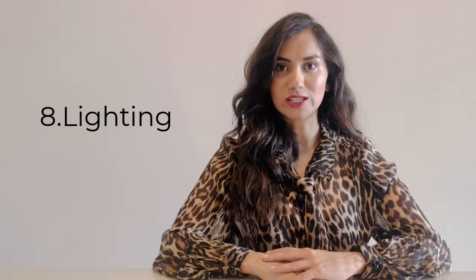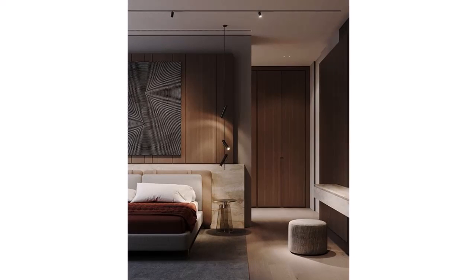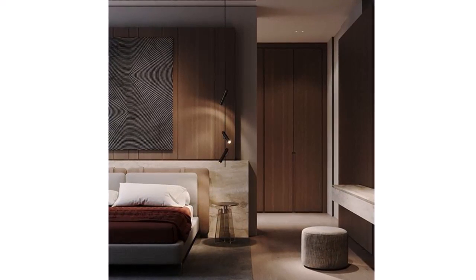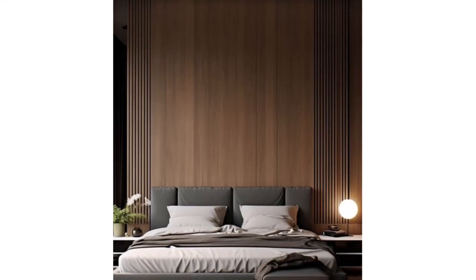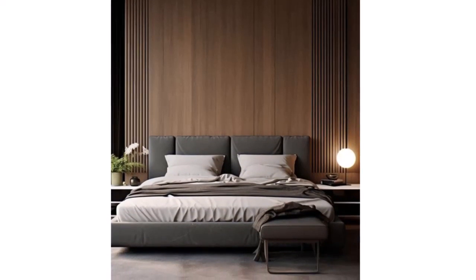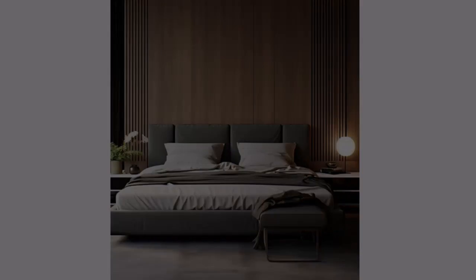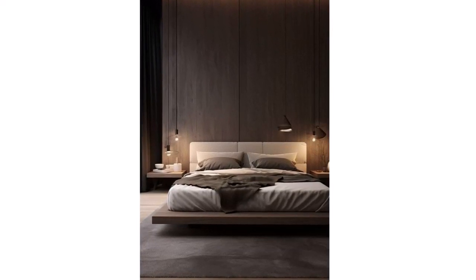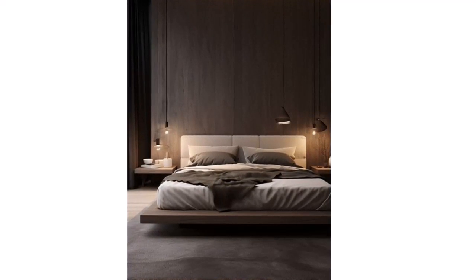Number 8. As always, let's talk about lighting. Proper lighting is crucial for achieving that luxurious hotel feel bedroom. It's all about layered lighting. The more options you have, the better. Ensure you can control each light source independently to adjust the ambience as needed. Include a variety of light fixtures such as a table lamp, floor lamp, wall lamp, and ceiling lamp, each with separate controls. This setup not only enhances functionality but also dramatically elevates the elegance of the room. Just by layering your lighting thoughtfully, you can create a rich, luxurious hotel atmosphere right in your bedroom.